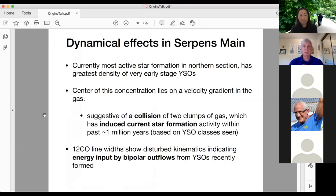So just to summarize some of the dynamical effects in the Serpens region, the highest density of the earliest stages is in the northern section. And interestingly, this concentration lies on a velocity gradient, which at least is suggestive of possibly a collision of two clumps of gas, which had some relative motion, producing or inducing star formation, which we now see most actively within the last million years or so, just based on the classification from the C2D categories. And the 12CO line widths, again, show very disturbed kinematics, so there's clearly energy input by bipolar outflows, which may also be then regulating the star formation rate.